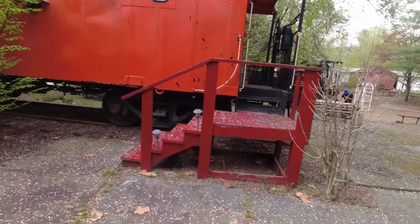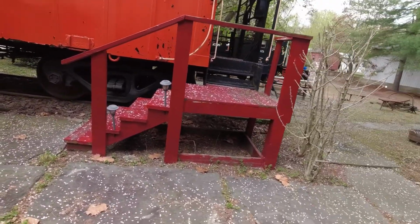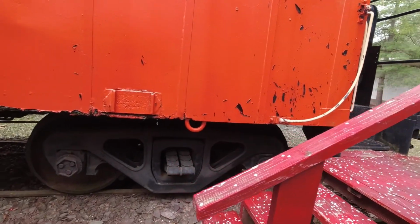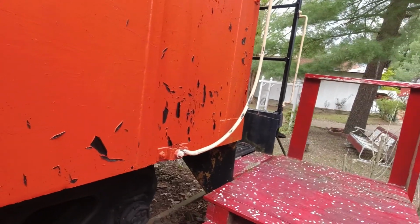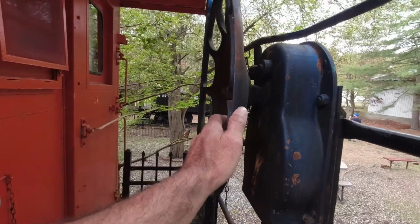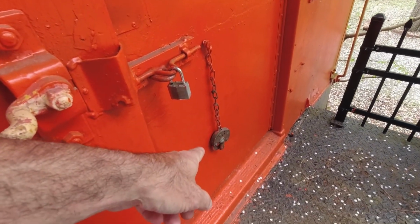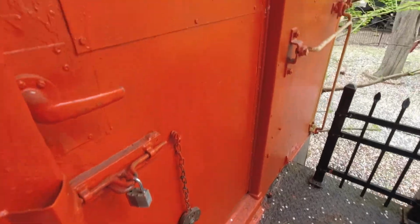Another cool thing is they got these staircases going up so you can easily access. Here's the steering wheel, Alan, if you're watching. And again, they got the original railroad style lock, but then they're in a modern padlock, which you can kind of see inside here. There's a bunk here to the left of me. It's a little hard to see through this screen. Oh, lift it up. There we go.